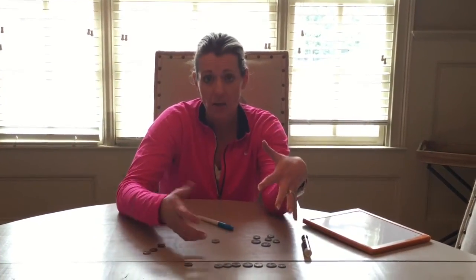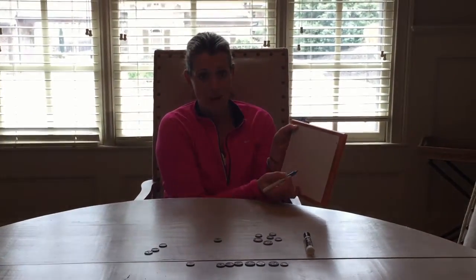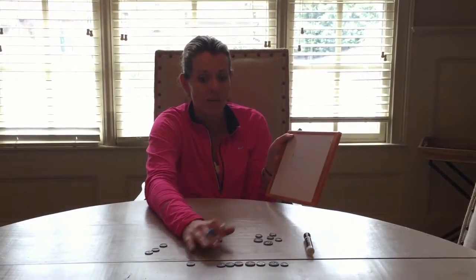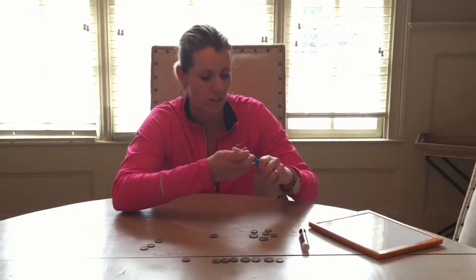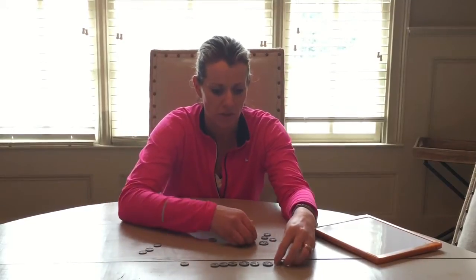When they get to $1, you can explain to them that 100 means $1. So if they're counting money and they get to 100, this is what you're going to do. Because a lot of kids can't go 100, 105. So this is what you're going to do with that.